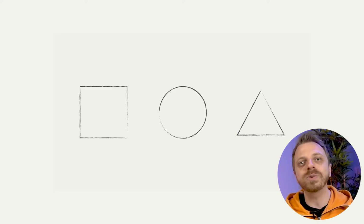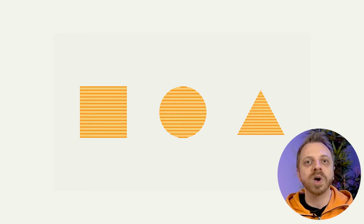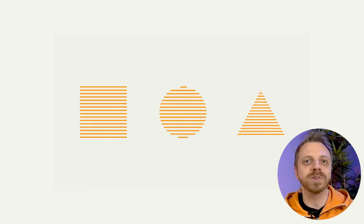So we wanted to use those 3 shapes as the base and foundation for our brand's design, but we also wanted to be able to apply some unique style and texture to them to make them our own.